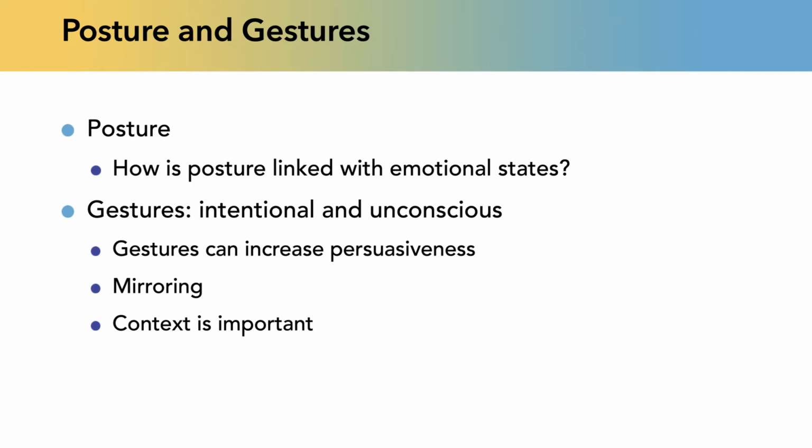fascinating: there are in the human body something called mirror neurons, and basically human beings tend to imitate or mirror what other people are doing. Persuasiveness increases when one person mirrors another's movements. Okay, because basically what you're saying to that person is, I am like you. And when you say, oh, this person is like me, you will find their message more persuasive.